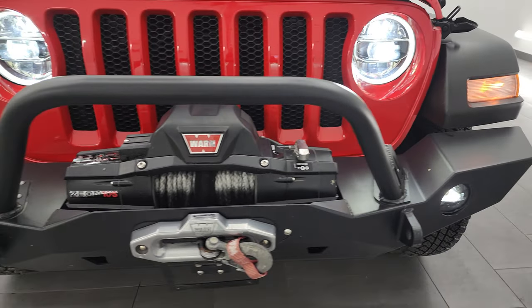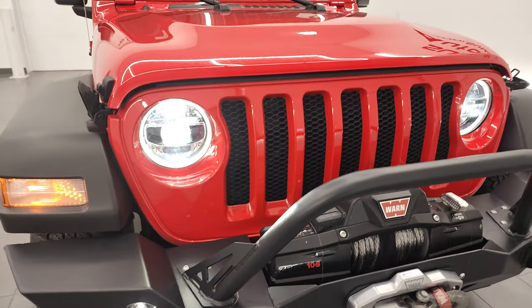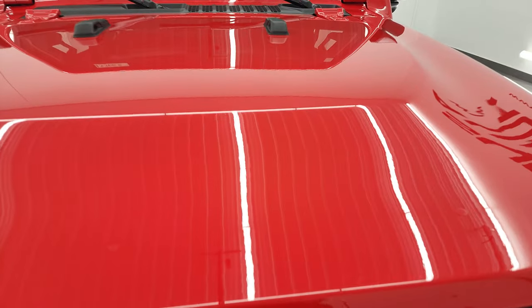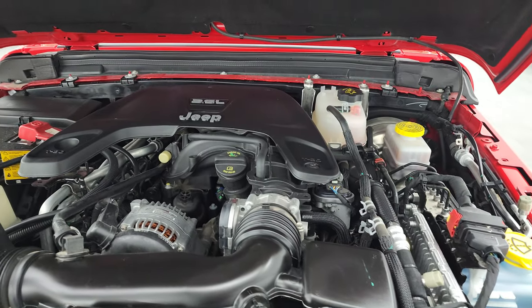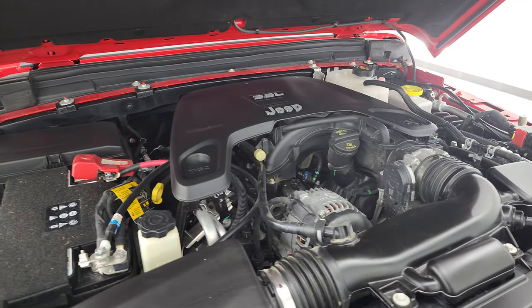There are those LED headlamps and fog lamps. They are super bright, work really nice. And under the hood, we have the 3.6 liter V6 Pentastar engine. Engine bay is very clean, runs very smooth.